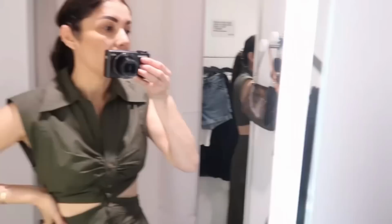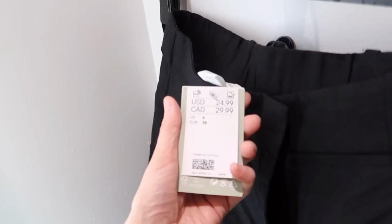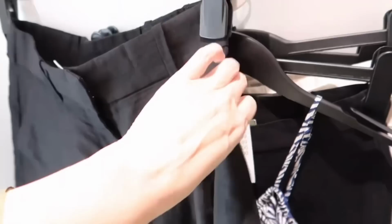Okay, so I have linen shorts. These ones are linen blend. These ones are size 6. The price is $24.99. Fingers crossed this will fit. Here you go. So these are linen shorts. They look pretty nice. They have belt loops, they have pockets. Very promising. So that's the first item that we have.